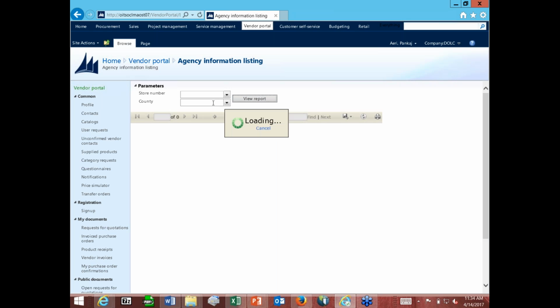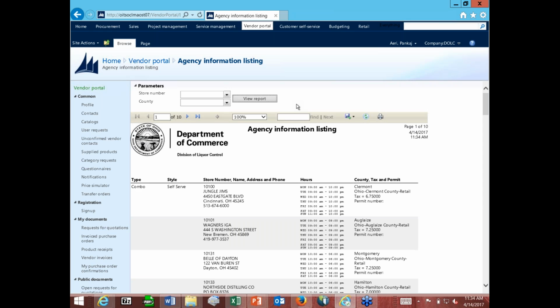So if I do not put in a store number or county and click on the view report button, then I should get a listing for all the agencies. So it takes some time for the report to run when it's putting a lot of information. So over here we see the type and style, and in this column we see the store number, name, and address of that agency, and also hours of information if available. And then we have county, tax, and permit in the right-hand column.